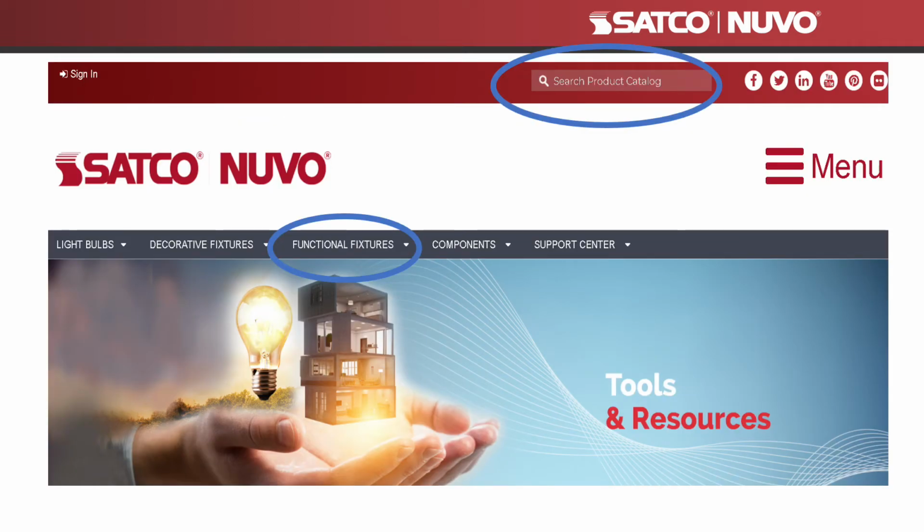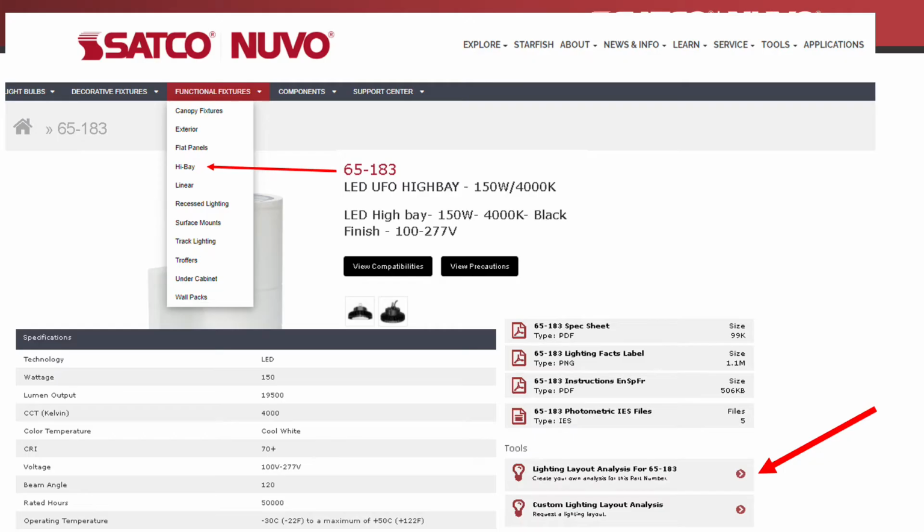At the SATCO.com website, to look for a high bay fixture or any functional or commercial fixtures, we would go to the functional fixture section and then click on this link. Next, under the high bay section, we'll look at a 150 watt, 4000 degree Kelvin high bay fixture. Then, looking at the lighting layout analysis for that fixture, with a few simple screens, we can generate a lighting layout by replacing the fluorescent lamps with LED.